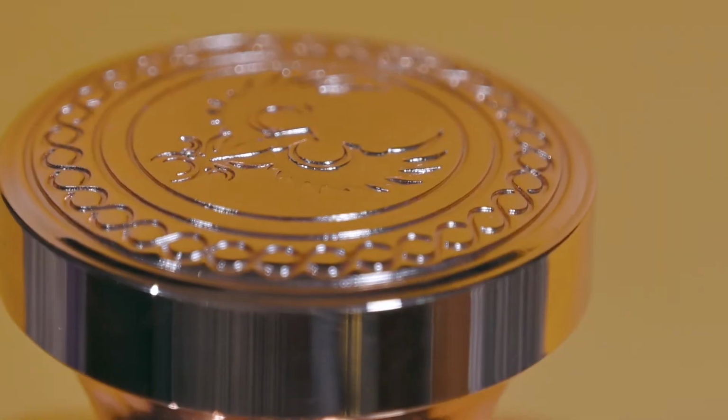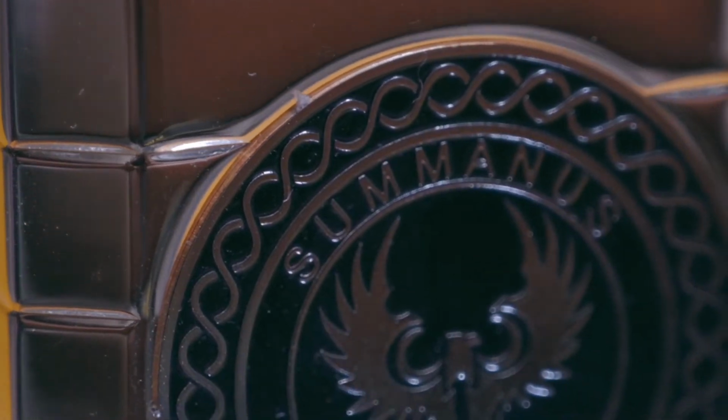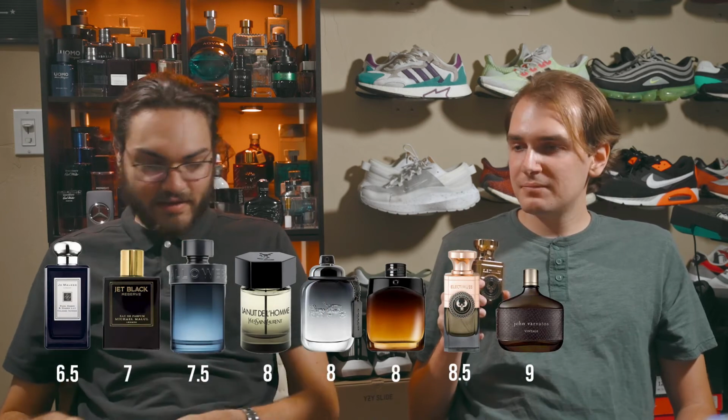I immediately think of almost like royalty, if that makes sense. Like it's kind of regal, expensive, kind of luxurious. That makes sense. I would say it's definitely one of my favorites that we've done so far. I slightly prefer the Pioneer one from earlier, so I'm gonna give this one an 8.5. 8.5? Yeah. All right. Electimuss Summanus with the 8.5.